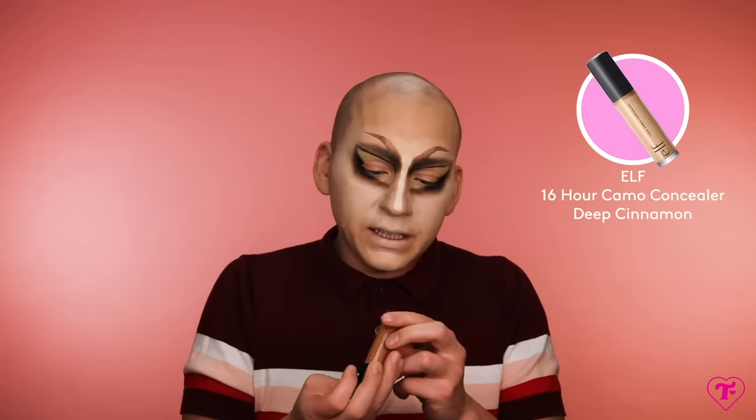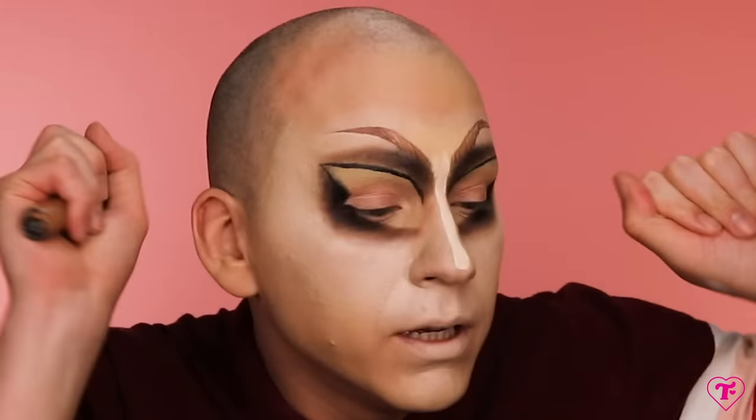This is e.l.f. 16-hour camo concealer in deep cinnamon. This was the deepest shade they carried at my CVS. I bet they have a bigger range. I'm not here to expose them, but this is all they had at my CVS. This might not be dark enough for me to do what I want to do with it, but let's see.